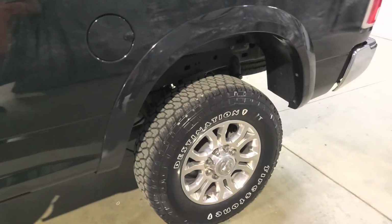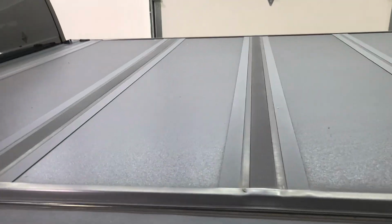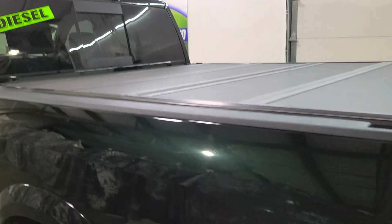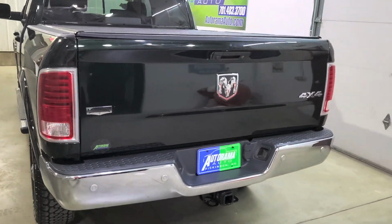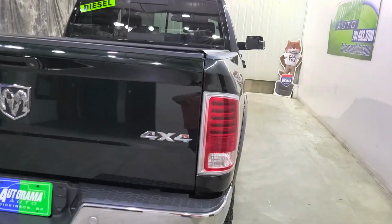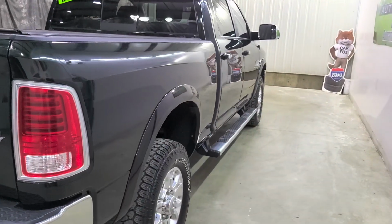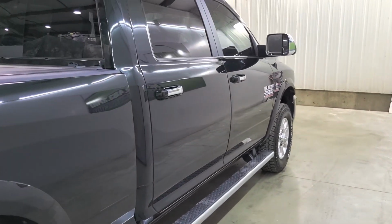He did put Firestone bags, I believe, in it. They're the manual ones. Power rear slider, hard tonneau, flip up. It has the fifth wheel prep package. I'm assuming that he pulled something with it since he put the airbags in it. Tires are deep. We just changed the oil. We just paid for detail on it. This truck is ready to rock and roll.